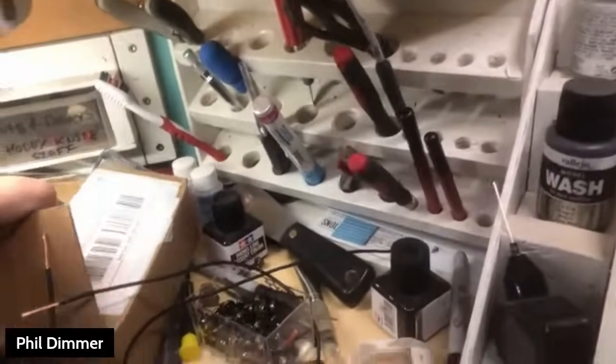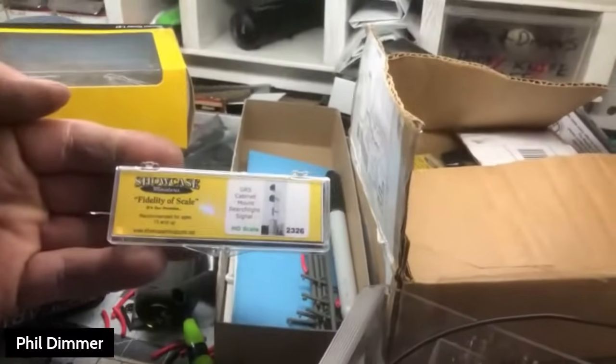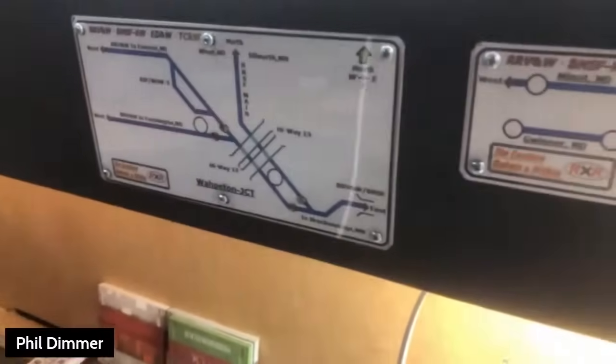I don't know if anybody on the crew has put together any of these signals yet, but I'm sure somebody has. I don't know how much fun they are. Oh, is that the Showcase Miniatures? Showcase Miniatures, nice. Those are very nice. They're very time consuming to put together. Really? Looking at the directions, I can see that. But they're a beautiful model too.